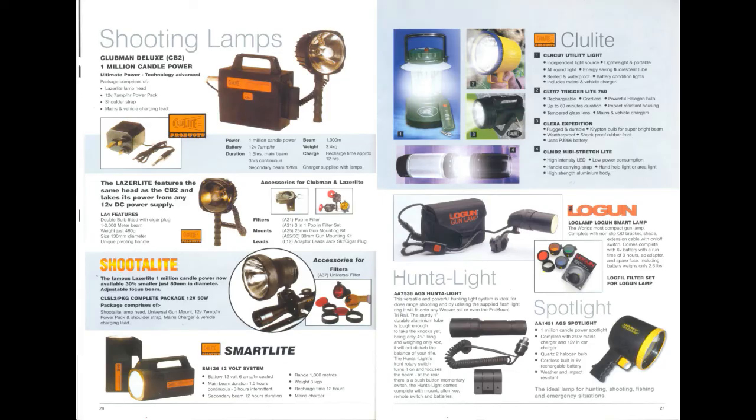Next page is shooting lamps. Never really interested in those in the old days. I would rather just make one, you know, rather than buy one. And I would probably still just make one now. Or just, nowadays you can get such cheap, good quality torches, you don't really need them so much.